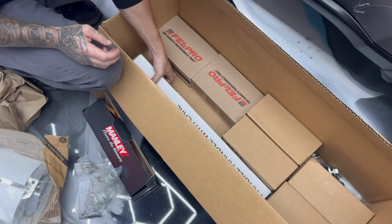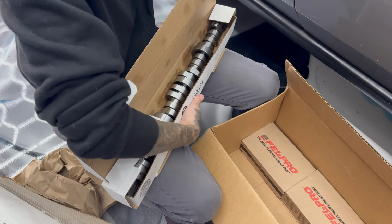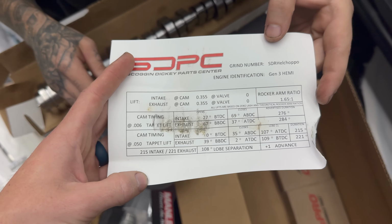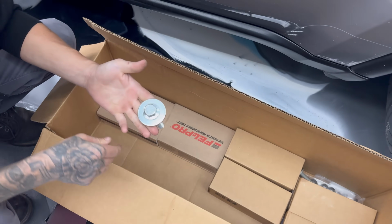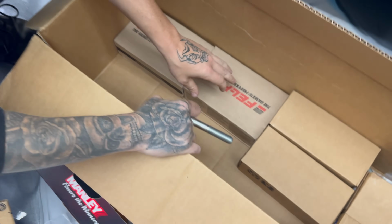This is nice. Here is the El Choppo. There it is. Wow, that's big. Grind number, El Choppo. Handle with care. How nice of them. New crank bolt. Nice. We got something else.